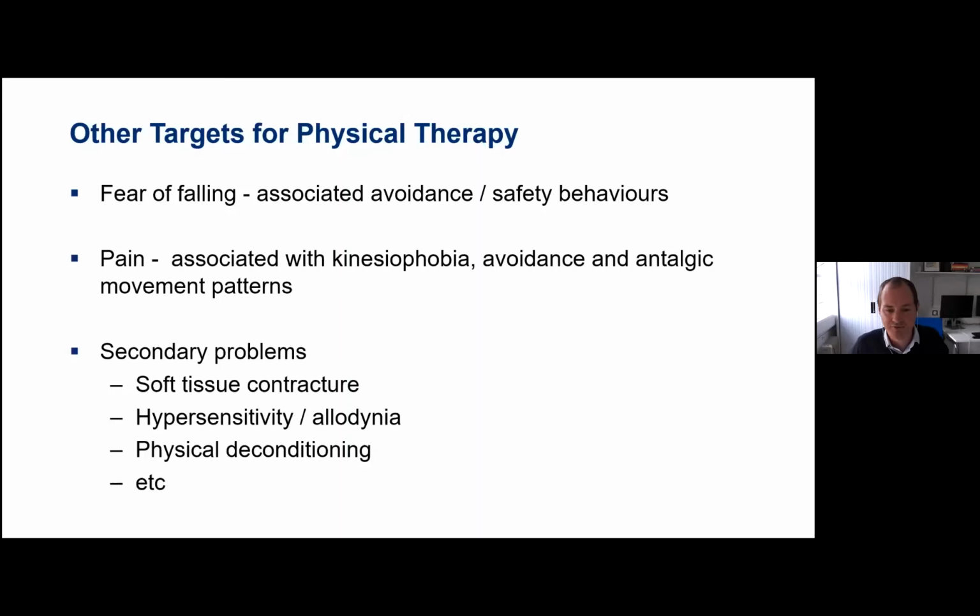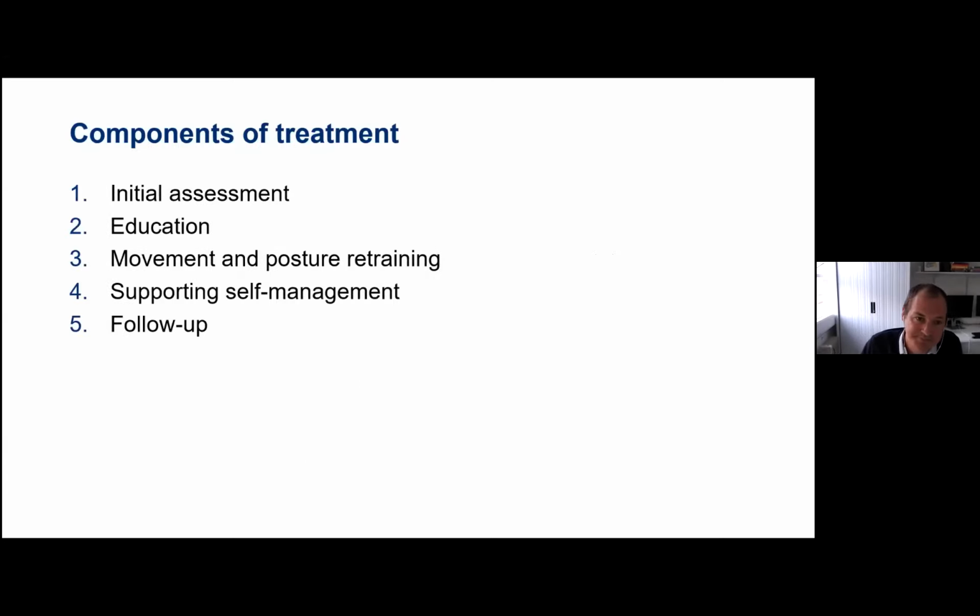People can develop hypersensitivity of their skin and something called allodynia, which is very, very extreme pain people might experience when they have touch. And Professor Stone was talking about desensitization of that. And also physical deconditioning. Because people have motor symptoms, they move less, they become less fit, and they generally become deconditioned. And this might lead to things like weight gain. So these are things that sometimes physical therapy can help with.